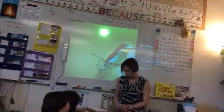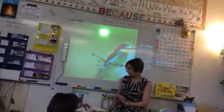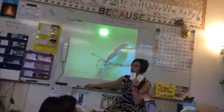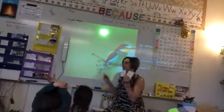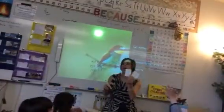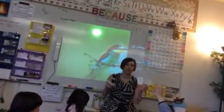Here she goes. Self check. She's got a 3 and I've got a 2. How do we know what the number sentence is going to be? Number sentence. 3 plus 2 equals 5. Okay, how are we going to know what the sum is? What does it equal? How are we going to know?